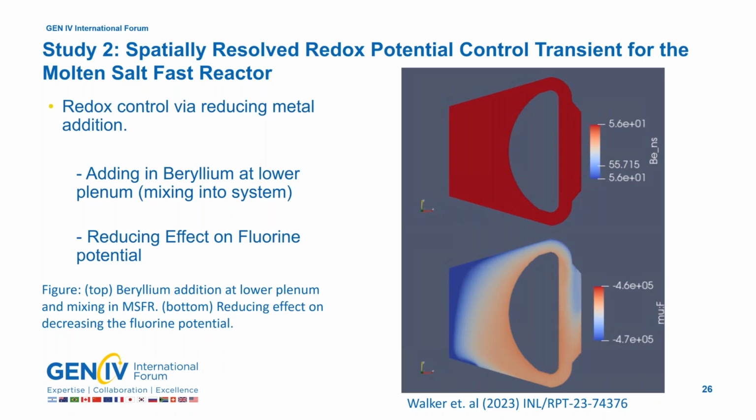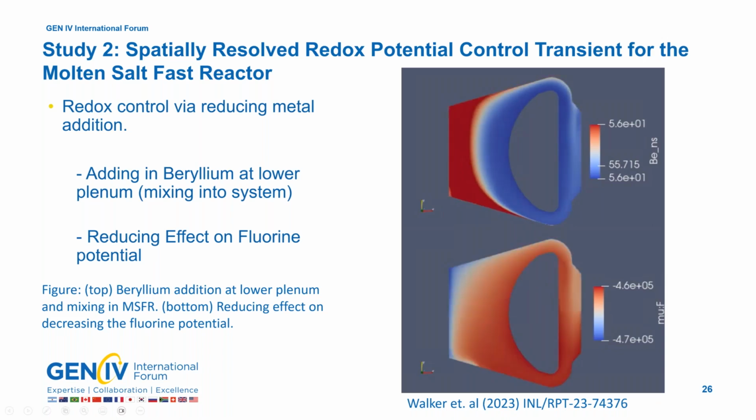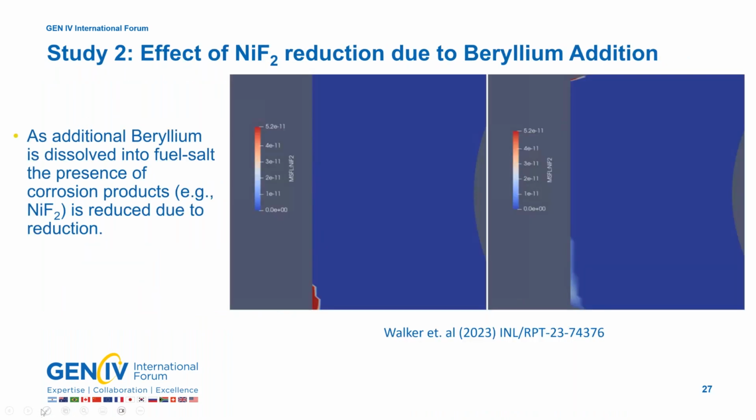Or if you want to have some sort of novel fueling or novel redox control analysis, then this gives you the ability to look at those transients. So this is just kind of a proof of concept, but we are looking at validating this work moving forward. Let me see if I didn't miss anything. Oh yeah. So we also see that if you have any sort of nickel corrosion product in your system, which is shown here, this is some NiF2 that formed due to the high temperatures in the core. And as we are reducing it here with our beryllium, then the NiF2 decreases, and we'll be swapping that NiF2 into just solid nickel. So you can see that reduction of corrosion products also happening.